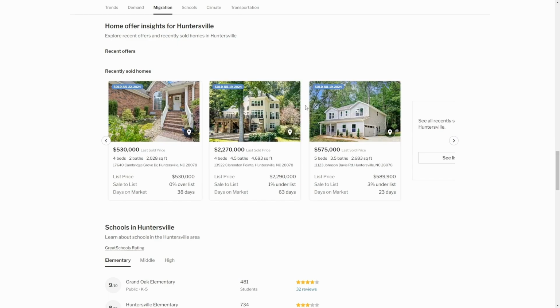And we're going to look at one more here. I did find this one. It was sold July 19th. List price was $589,900, and it actually went for $575,000, which is 3% under list price, and this one was only on the market for 23 days.